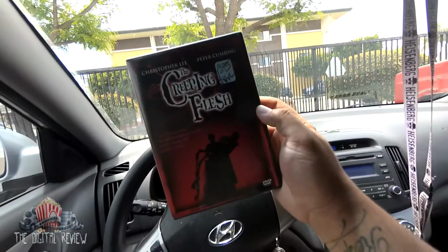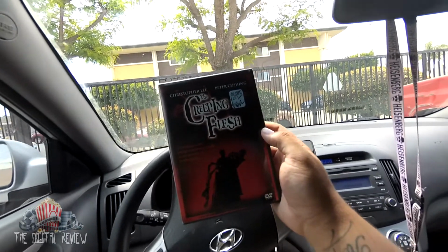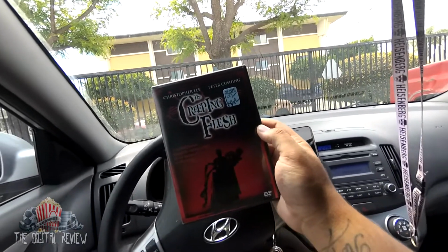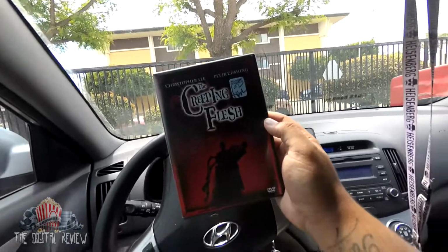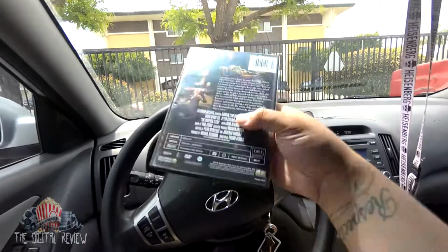And my next and final pickup from that thrift store was The Creeping Flesh with Christopher Lee and Peter Cushing. Don't know too much about it. I just know that Christopher Lee is, I believe, a kind of like a mad scientist type, and he's almost playing Frankenstein and adding DNA and cells to the skeleton to try to give it living tissue. His family thinks he's crazy, and I just heard it's a really, really creepy film.